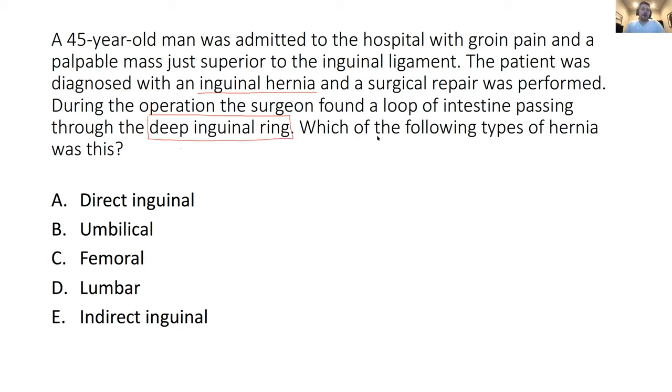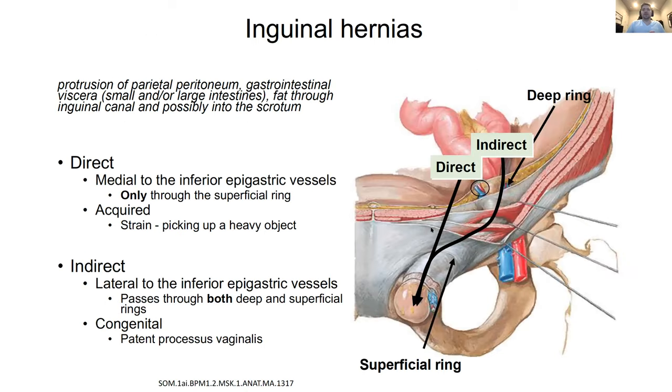Okay, so there are two hernias you want to be concerned with in regards to the abdomen. You have the direct and the indirect, right? So if they tell you it goes through the deep inguinal ring, you know automatically it is an indirect hernia. The direct hernia goes through the superficial inguinal ring. The indirect hernia goes through the deep and the superficial. Let's take another picture. Yeah, so an indirect is lateral.